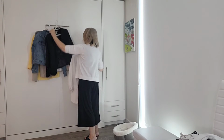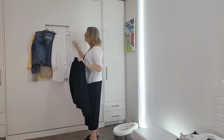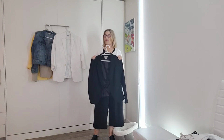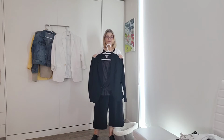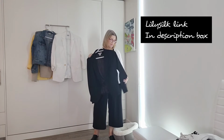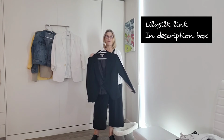Then of course, the black blazer. This one gets worn all year round. So it's a real staple, a real workhorse. One of the first things I'm going to invest in is a really good silk or light wool blazer. I have my eye on one on Lilysilk that has beautiful gold buttons, and I'm thinking about buying that one in the fall.